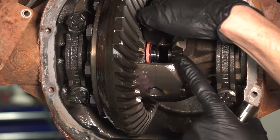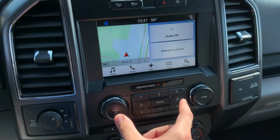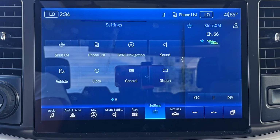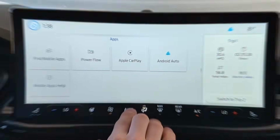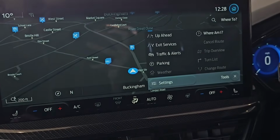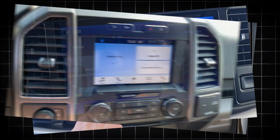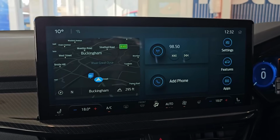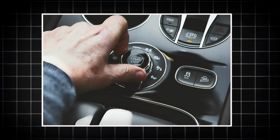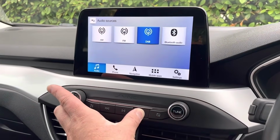Failure number 6, MyFord Touch and Sync System freezing and failures. Ford was one of the first automakers to go all in on touchscreen infotainment, and when they launched the MyFord Touch system starting in 2011, they did it at a scale that was genuinely ambitious. Touch-controlled climate, navigation, audio, and phone integration all rolled into a large screen that replaced the traditional physical buttons on the center console. The automotive press initially praised the innovation.